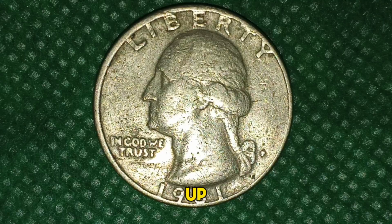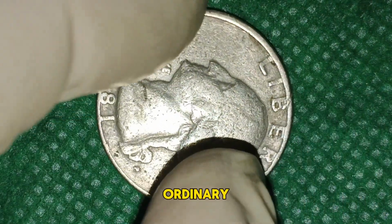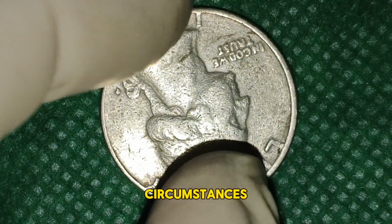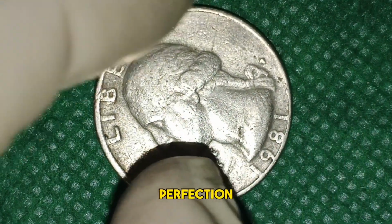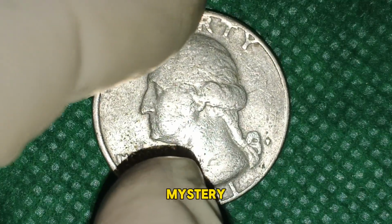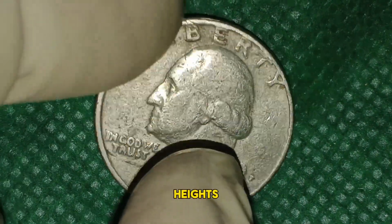So to wrap it all up, the 1981 P Washington Quarter may look ordinary, but under the right circumstances, it can be anything but. With the right combination of perfection, rarity, and a little bit of mystery, it has proven that even modern coins can reach unbelievable heights at auction.